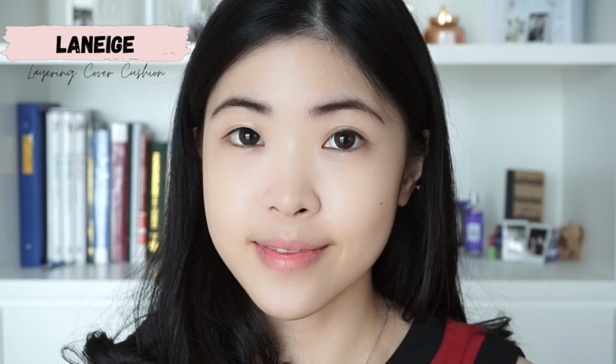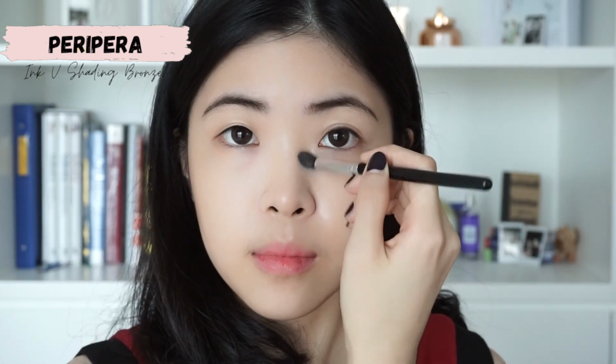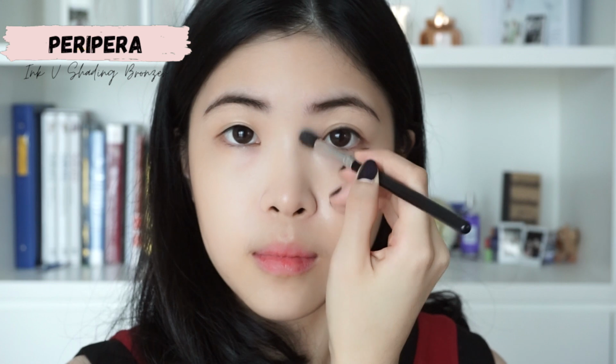Next, we're moving into the bronzer to bring back the color to my face and also to contour my super puffy cheek. I'm going to contour my nose as well because I'm lacking in that department.